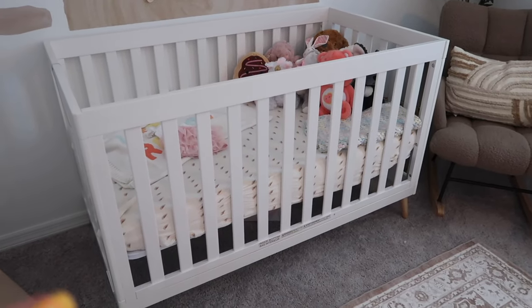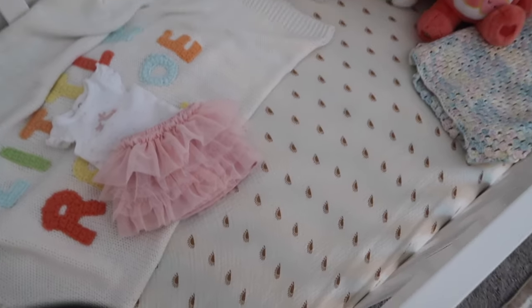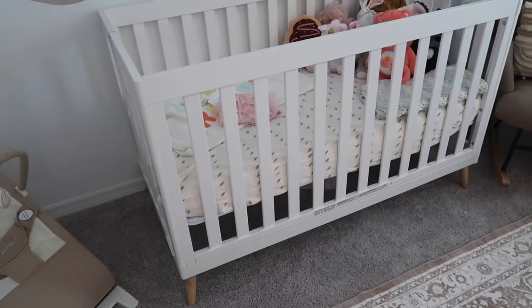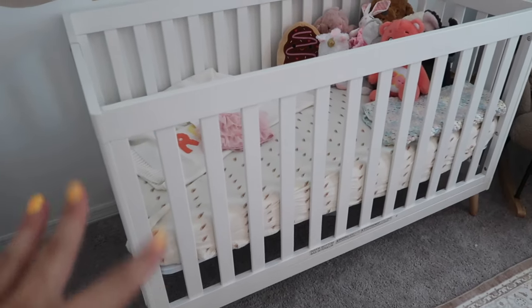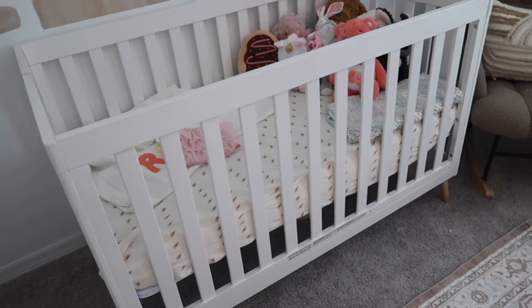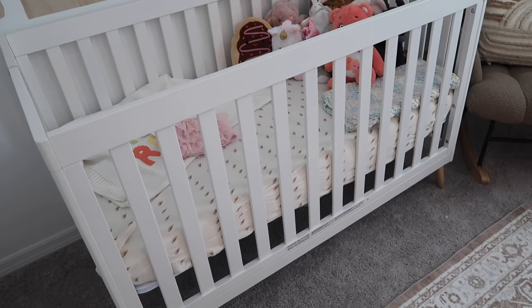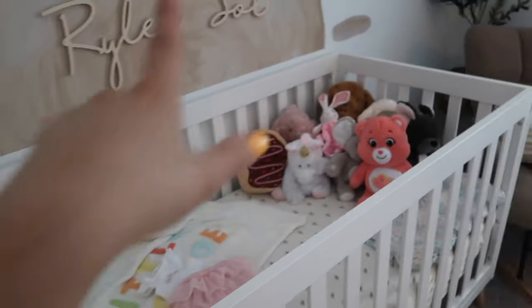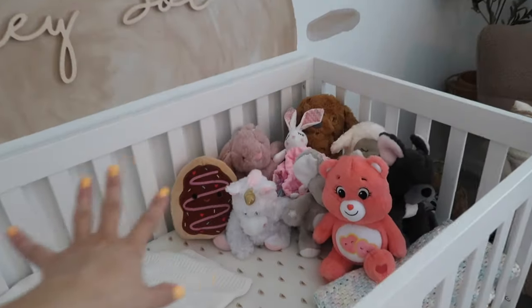I think no more than 200 bucks. And then the mattress is the Newton mattress, which was pretty expensive. I think it was like 200 bucks. But it is a Breathe Technology mattress, so it is worth the money. So in case they flip over on their face, they can still be able to breathe and not suffocate, which is a must. And then right over here, we have all her little furry friends.